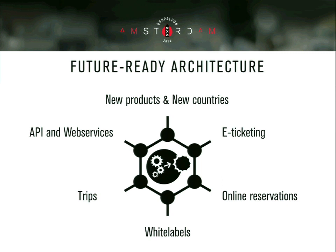Some railway companies are experimenting with e-ticketing, so it will take at least 5 years from now, but it's good to have it already there. And other points are API and web services, so when we want to connect, for instance, hotels to our pass, it's really handy to have some kind of connection between the two systems, so an API would be very handy then. And other items that would be very nice to have.